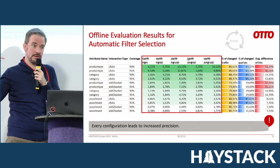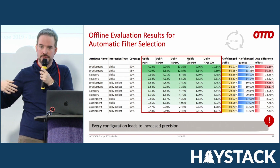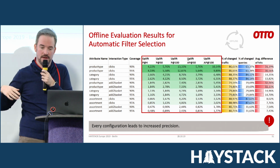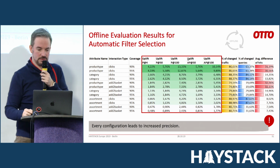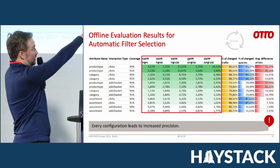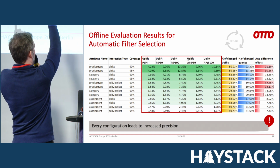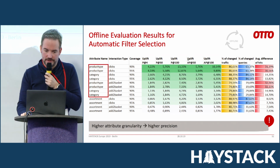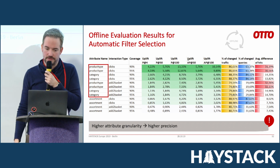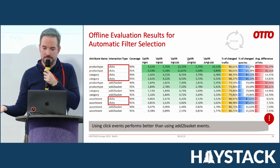Of course, this is on a set of 100,000 queries. So you will see some queries improving, some decreasing in performance, and some not changing at all. But on average, this is what's going to happen. What you see especially on the right-hand side is that the number of queries changed, the blue column, is heavily affected by the kind of click data you use. And we found in our offline testing as well that higher granularity of attributes seems to work better, and that click data might be working better as well.